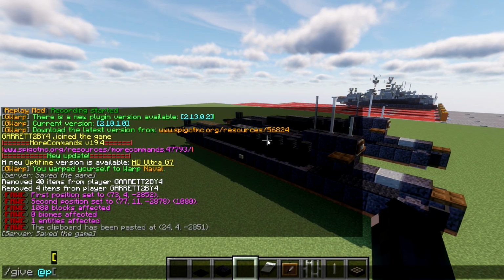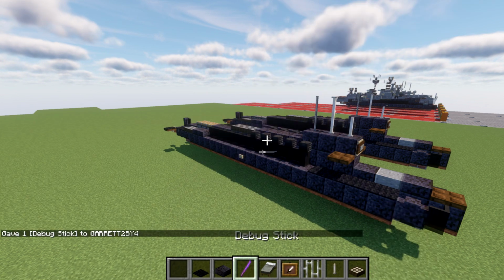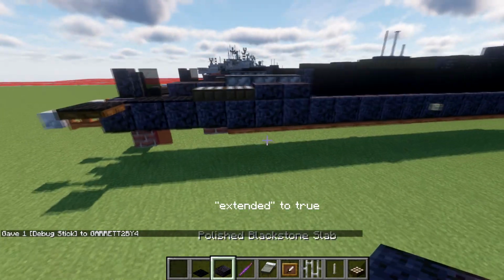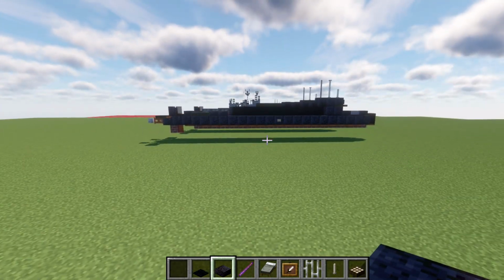At this point in time though, for us Java players, we can type in the command /give @p minecraft:debug_stick. Pressing enter will give us this glowing stick, and we can go to our pistons here and right click them to set them extended to true, so we get rid of that wood portion on top there and it helps with the sloping there for the submarine.